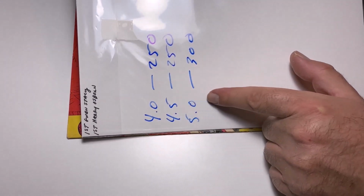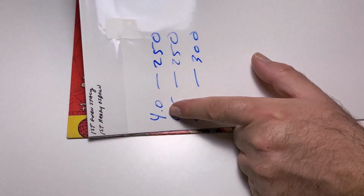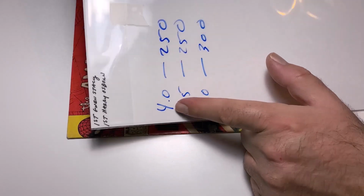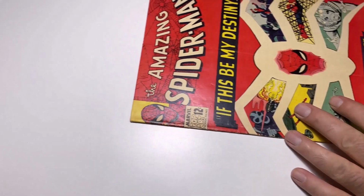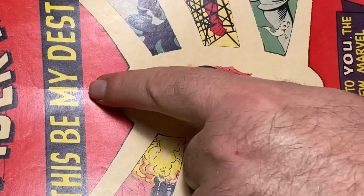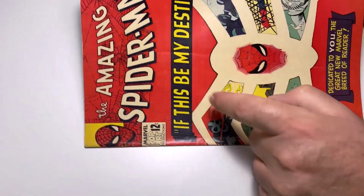But you can see how the price goes up, the better the grade. So I'm going to pre-screen it at a 4.0. If it doesn't get a 4.0, then I get it back. Let me show you what's wrong with this book. You can see right there, there's like a crease, slightly color breaking all the way.